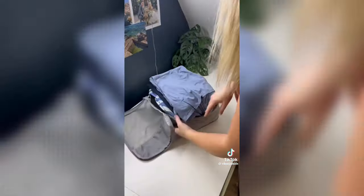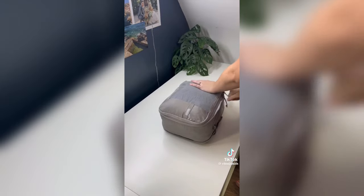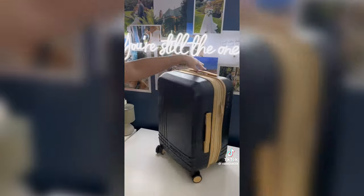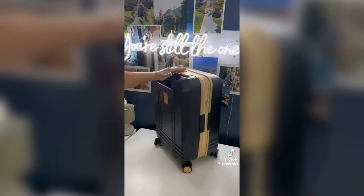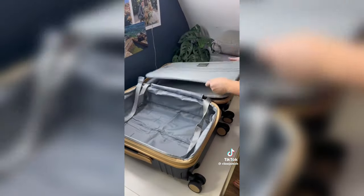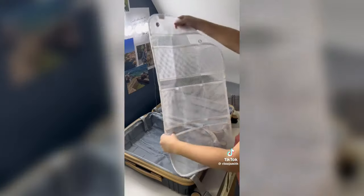And last up, I'm throwing my pajamas in last. That way they are right up top because pajamas are usually the first outfit change I have when I arrive on a trip. This trip, I'm going to be using my Rome expandable carry-on suitcase, which is my favorite carry-on suitcase at the moment. I love this bag because the compartments are really deep, which makes it really efficient to pack things like packing cubes.